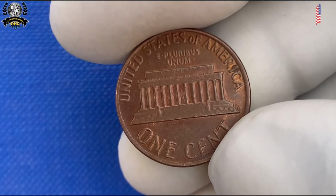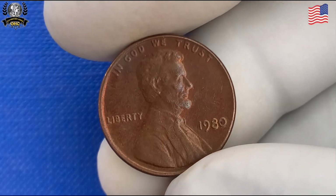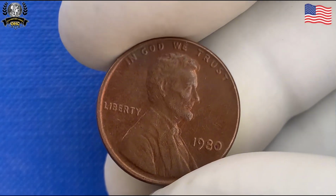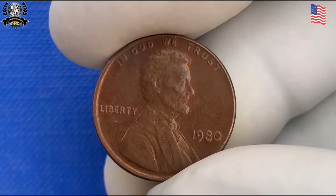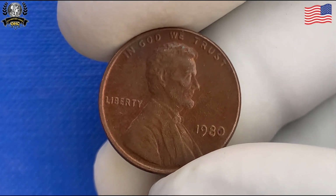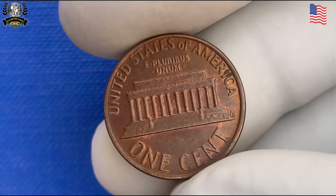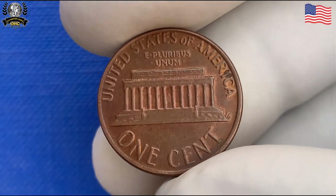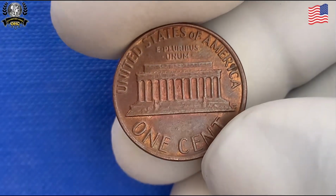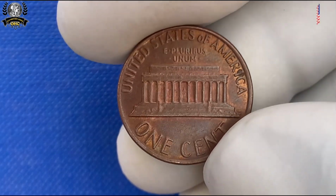The key to its appeal lies in its rarity and the unique circumstances surrounding its production. Despite the large number of pennies minted that year, certain factors have made the 1980 penny highly desirable for collectors. For one, the U.S. Mint produced the 1980 penny in large quantities at both the Philadelphia and Denver mints. However, due to the transition in materials, the 1980 penny has a particularly interesting nuance. There are two different types of 1980 pennies, each with a slightly different characteristic. The first type is the standard copper-plated zinc penny, struck at both mints.